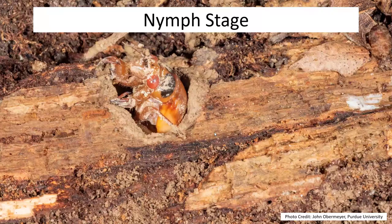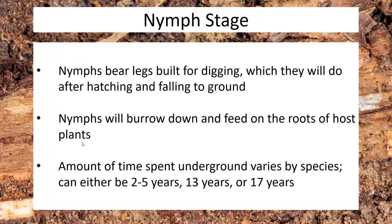Now, the nymphal stage. I mentioned these guys don't have a caterpillar. What they have is a nymph. Think of a smaller version of the adult that is wingless. The nymphs are really interesting because, unlike the adults, their forelegs are very thick and built for digging, which is how they burrow into the ground and locate their food. They dig towards plant root systems and just start feeding on them.